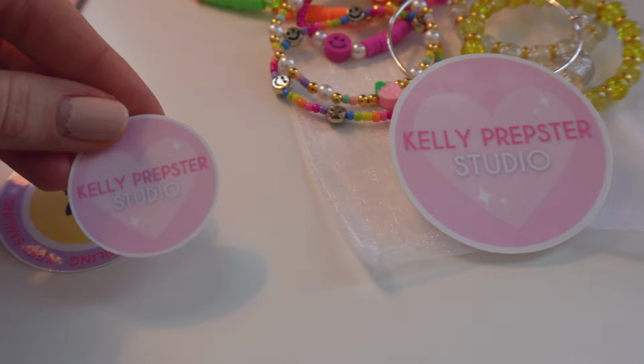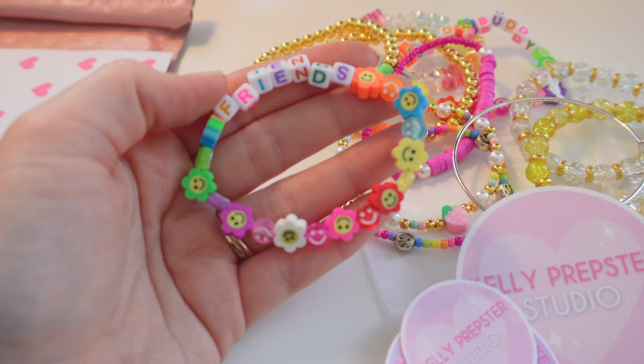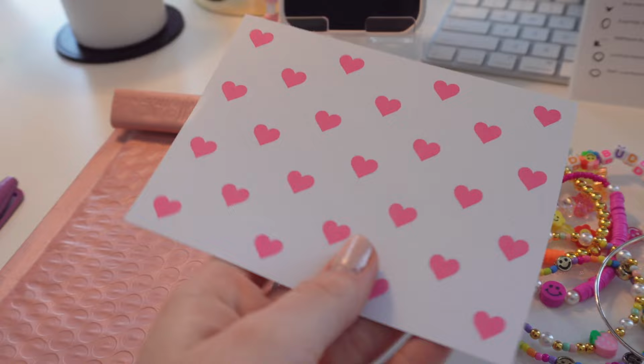And for Cecilia, I'm throwing in this friend's bracelet. She's so sweet. She watches all my videos, and I'm so grateful for all the love and support, but she doesn't make bracelets, so we threw this one in because it's fitting, because she is a bead buddy, but she's also a friend. So let's pack this up. Let's write a cute handwritten note, and thank you so much, Cecilia.